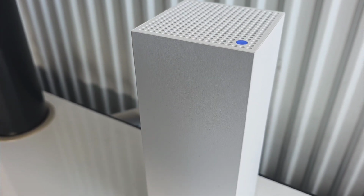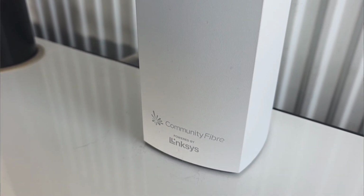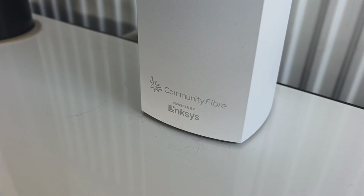Then they provide you a retail quality Linksys branded Wi-Fi box. It's a mesh technology, and you can have also extra repeaters. And trust me, the Wi-Fi is really solid. Now let's talk about what we are here for, speed.